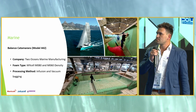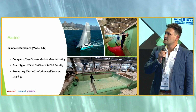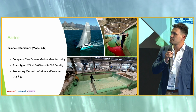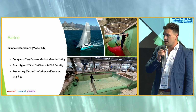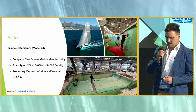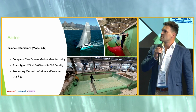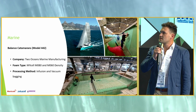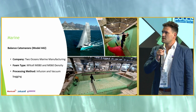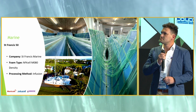For our first example, this is one of our customers who makes balanced catamarans. The company is Two Oceans Marine. They mainly use MYcell 80 and MYcell 60 density. As you can see, there's this laser over here, and they're busy cutting and forming it into the hull. Their processing method is infusion with hand lamination, and then they compress it with vacuum bag.